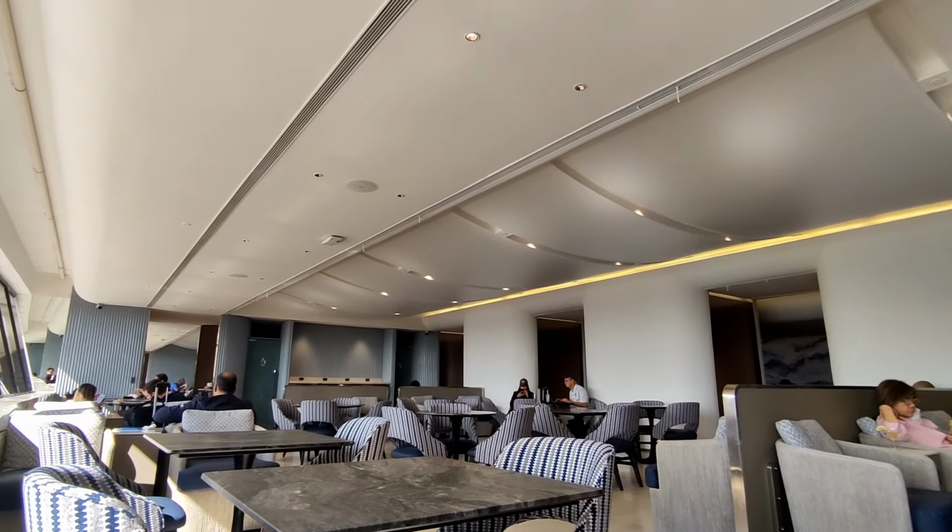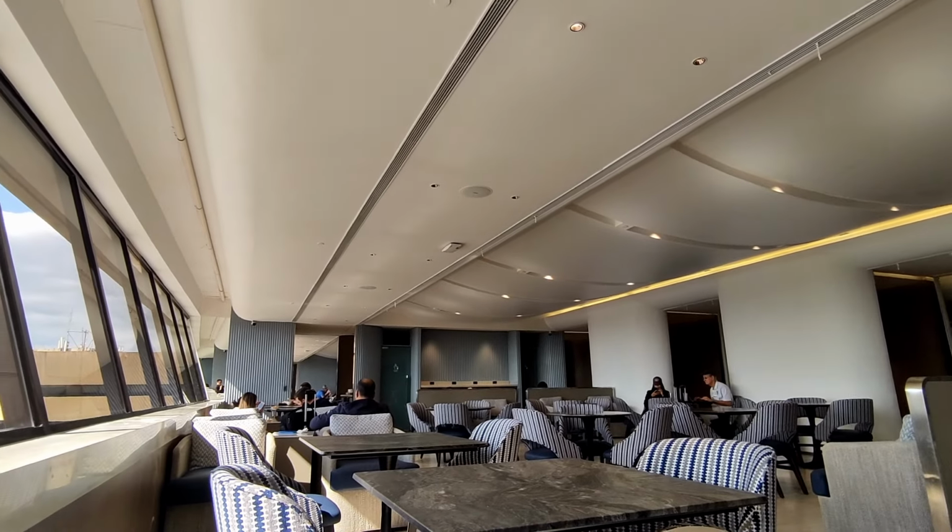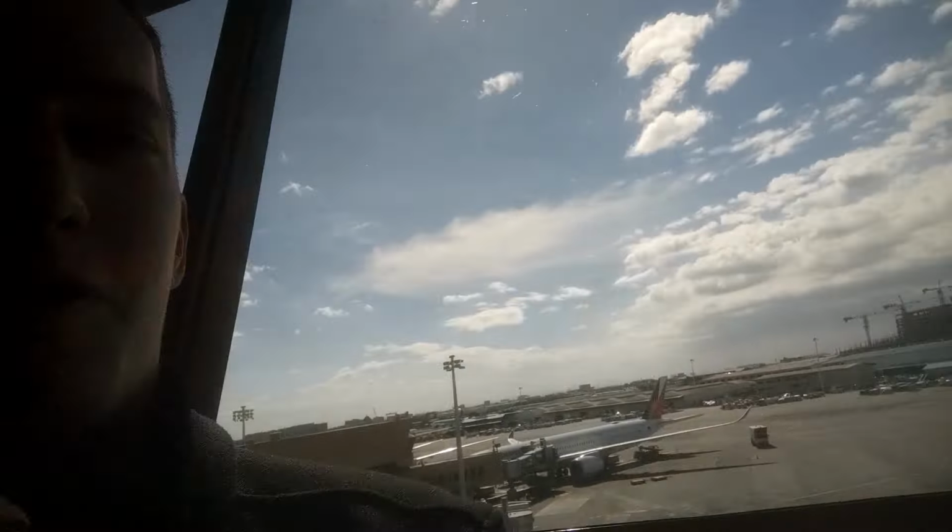I was wrong actually. They do have a lounge in Terminal 1. Maybe it's new. I mean, it's not shown on Google Maps. Weirdly, it's also not listed on the Philippine Airlines website. But it looks pretty nice and very spacious as well. There's a couple of people here, but it's not very full. Definitely a nice place to spend 8 hours. And you have a nice view of the apron here.